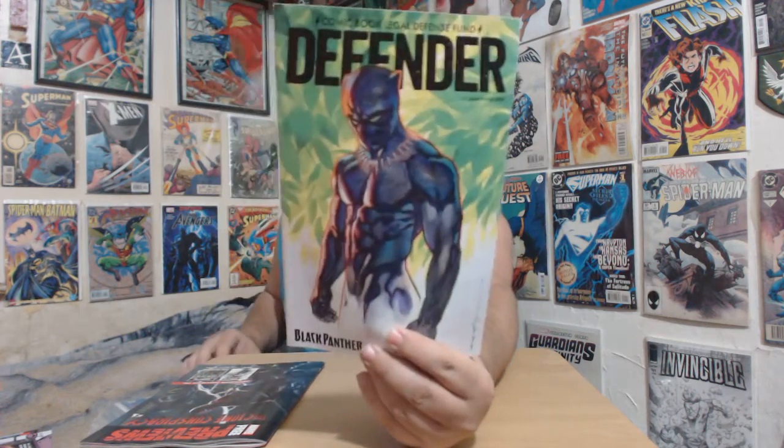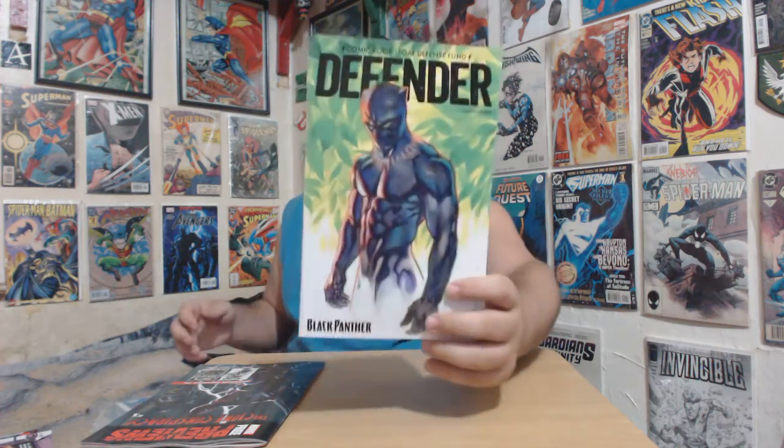Last Wednesday. Also free this week is Free Comic Book Legal Defense Fund's Defender, and it has Black Panther on the cover. Really don't know too much about this stuff. We get it every once in a while from DCBS, which is really cool. I like the cover. It's really nice. So yeah, those are your freebies this week at your local comic shops.